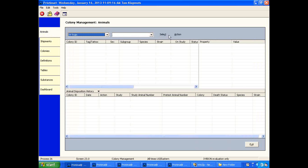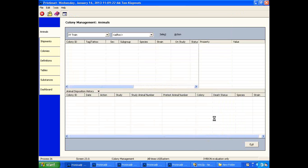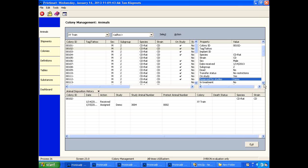If we go up to our animal screen where we get some more information about our animals, we'll bring these animals up. For each of the animals, we have the information, the colony name, the site, the colony ID. If I identified a tag, tattoo or an implant ID, the species, strain, sex, date received, the subgroup they're in the colony, if they're alive or dead, their transfer status, if they're on study or not, what study they're on. Are they in a treatment phase?